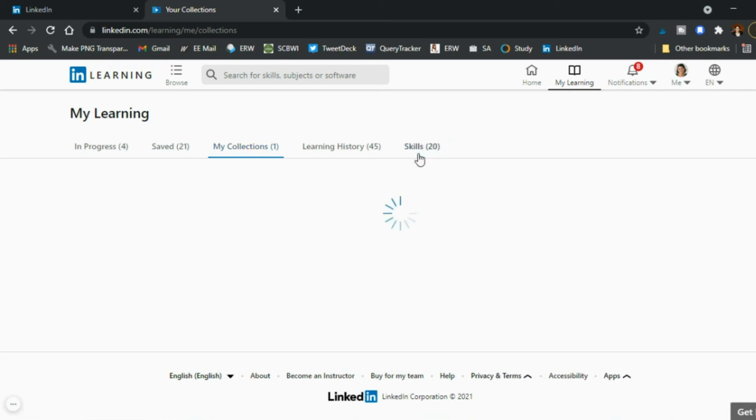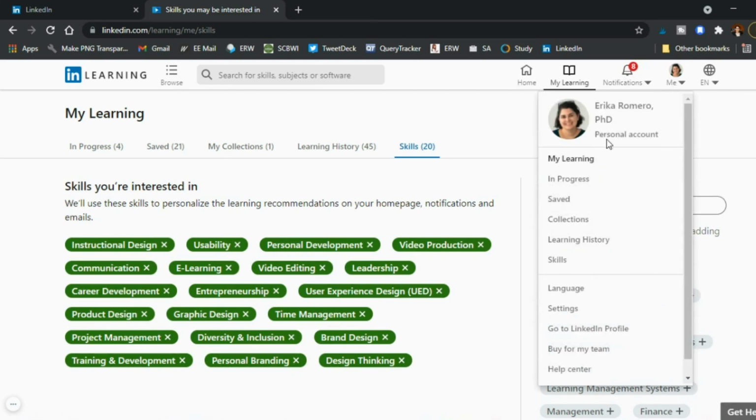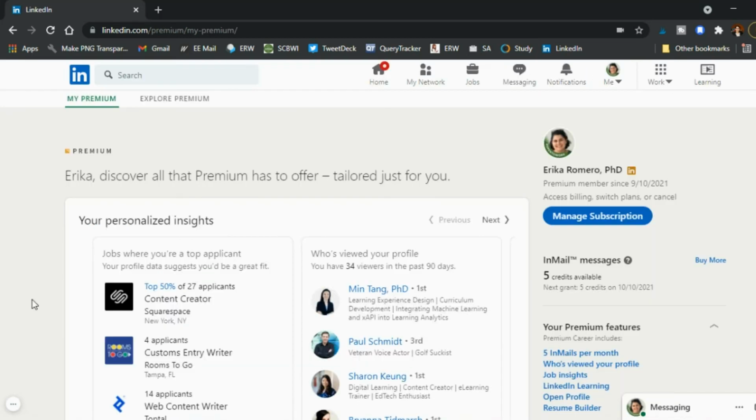You can see the skills that you've gained by taking the courses, right? And you can also see your learning history, the courses that you've taken. So obviously a lot can be done with My Learning. I think it's a really great tool to use. Though again, if this is all you want to use it for, check your library and see if they have it on offer.